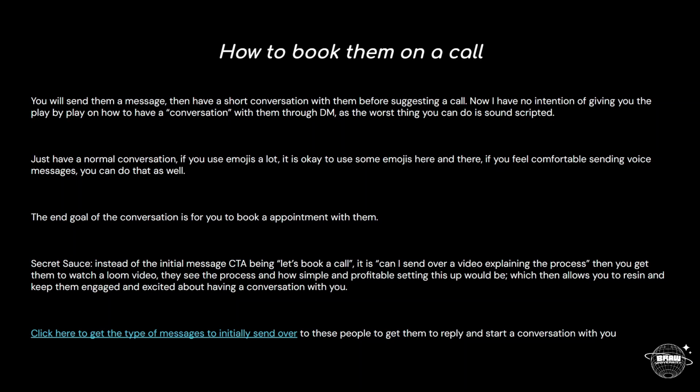If you use emojis a lot, use emojis. It's okay to use emojis here and there. If you feel comfortable sending voice messages, you can do that as well. The end goal of the conversation is really just for you to book an appointment with them, right? That's all it is.